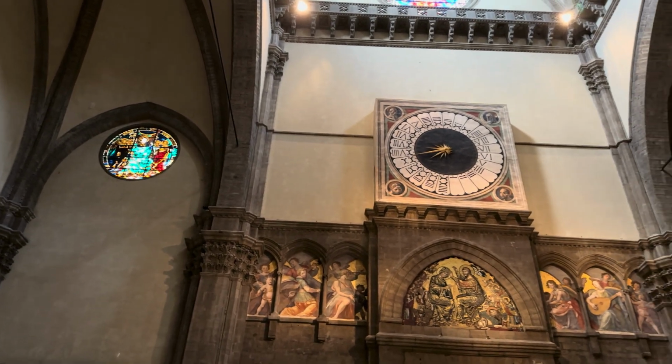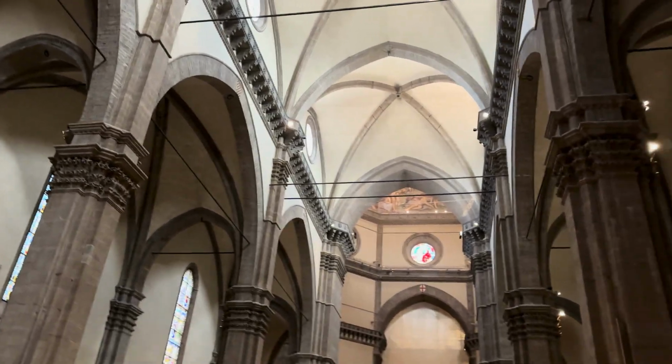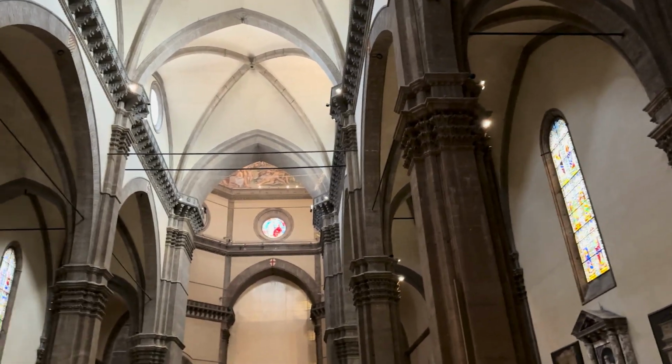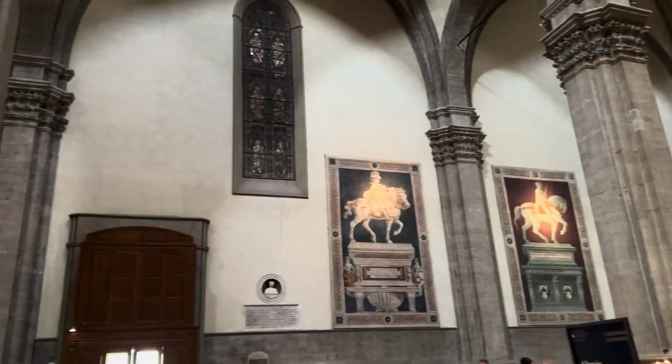Can't tell because my camera brings in a lot of light, but it's kind of dark in here, especially after having been out in the sun. Wow, this is incredible.